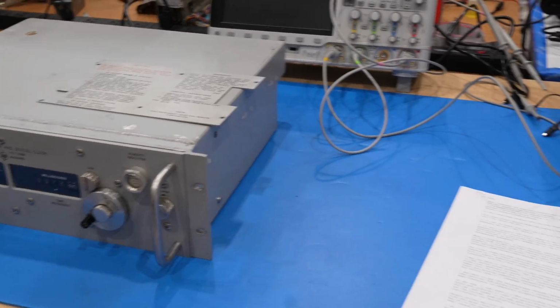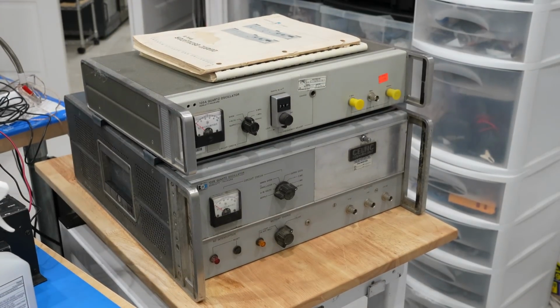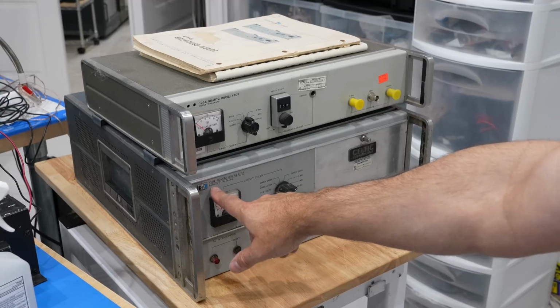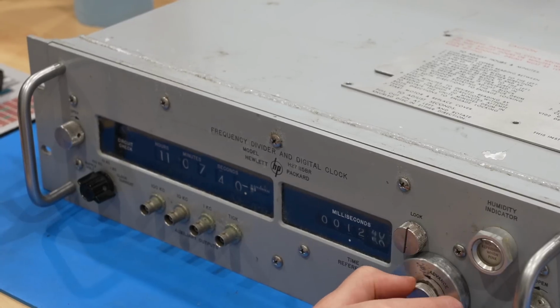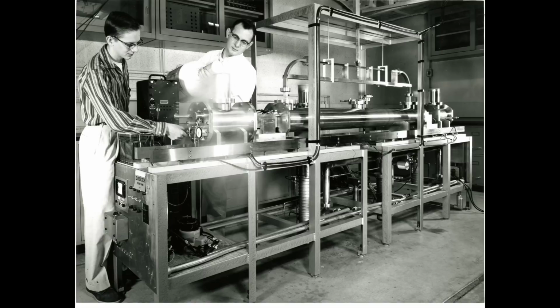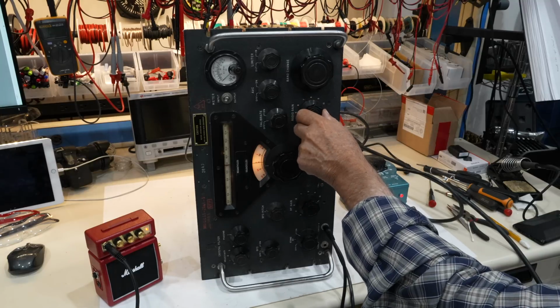This clock is from the early 1960s and was meant to be driven by one of the HP ultra-stable quartz oscillators of the time, such as the HP 106B double ovenized crystal oscillator here at the bottom. You would then synchronize the clock ticks to the beeps of the WWV radio signal from Fort Collins, itself controlled by the large atomic clock operated at NIST, the National Institute of Standards and Technology. There's WWV.